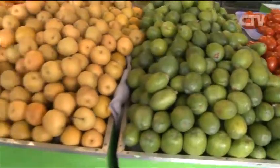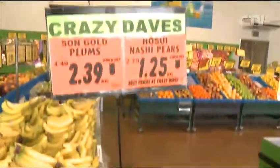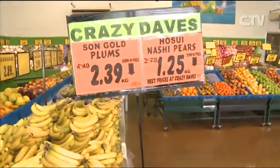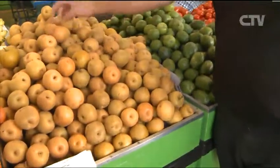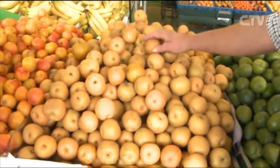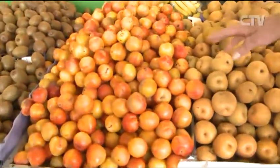And there's another good buy here. This is a brilliant buy. Nashi pears, $1.25 a kilo. Yum. That's a Hosui. That's the most popular variety of nashi pear, Hosui nashi pears. Oh right, I've learned something today then. And Sun Gold plums.